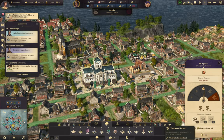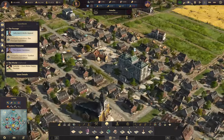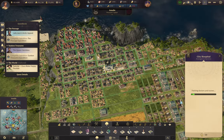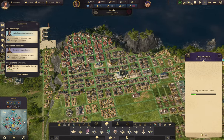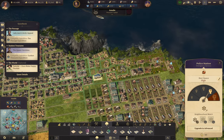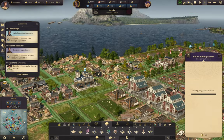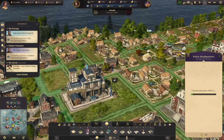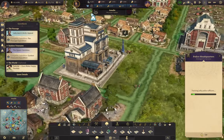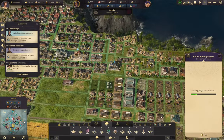Alright, let's upgrade you to advanced. I don't even know what this looks like. Ooh, big. Big and fancy. Alright, now what's the range? Alright, now we easily cover everything. Great, that's good. How about my fire station? Where are you? Police does not. Well, let's upgrade you too. Okay. I think that one looks way better. Look at the horses. They got a little horse stall back here now. And fire.